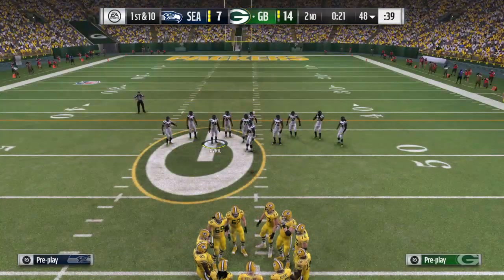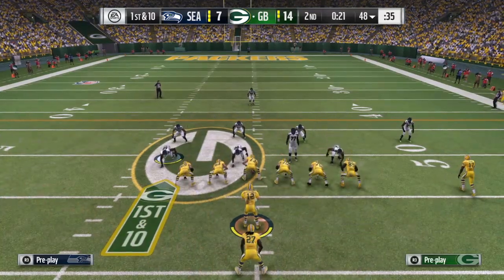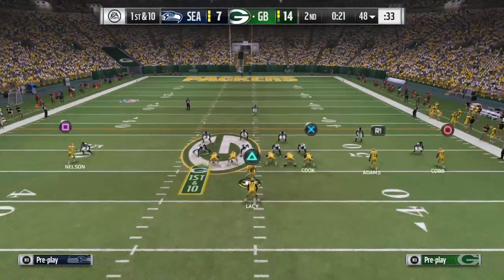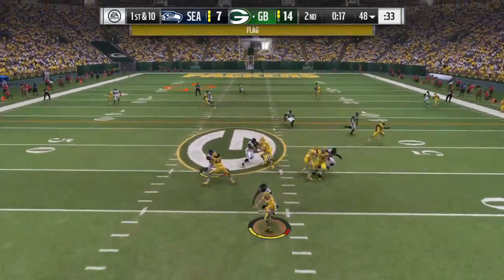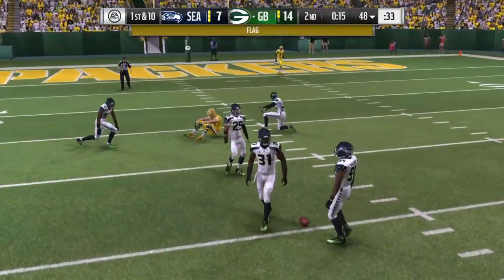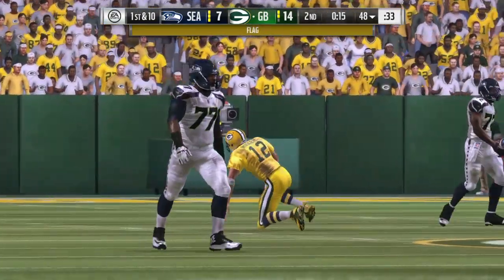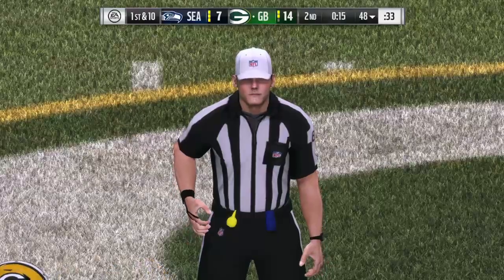And the offense lining up 1st and 10. Again, we'll see the pistol here. Rodgers now on 1st down. He's going to loft one deep left side here. And he bats it away, and it falls down incomplete.